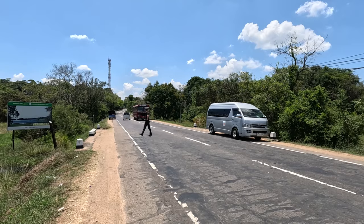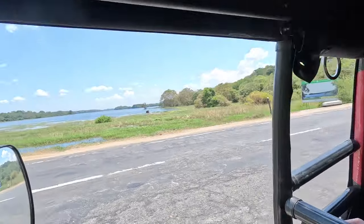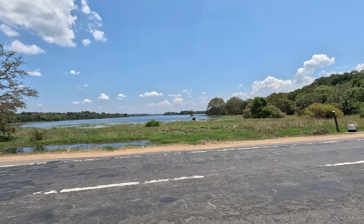Many people stopping to watch the elephant. Siga, what do you say about this? It was amazing. Wow, what a great experience seeing an elephant in the wild. Hope we see some more. He's so close to us. I would say maybe 100 meters away.